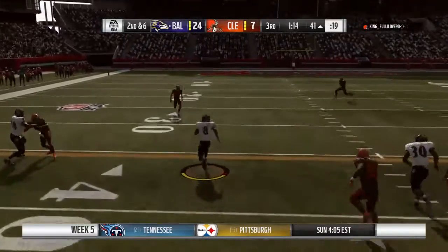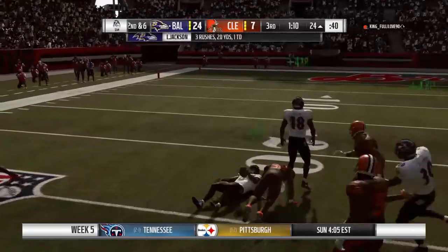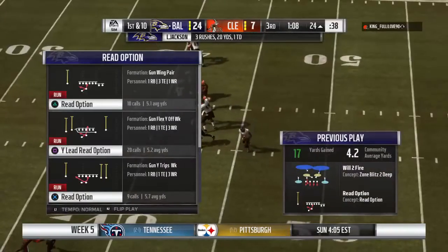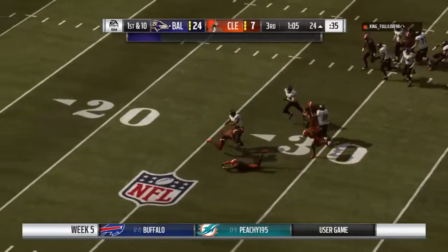Now they'll run the option to the short side left. And they're running right through it. And brought down, but not before they're inside the 25. The Ravens get a new set of downs, give them 17 on that pickup.